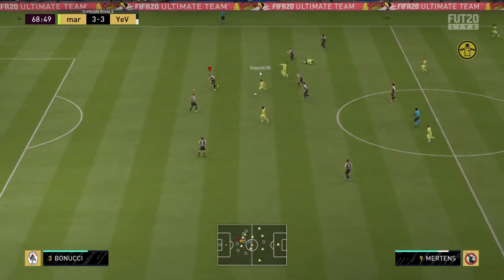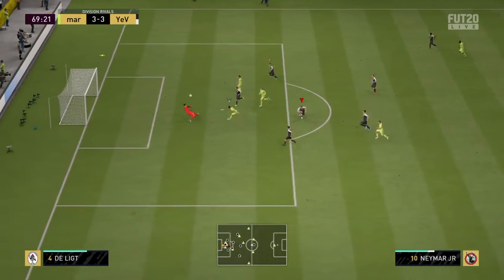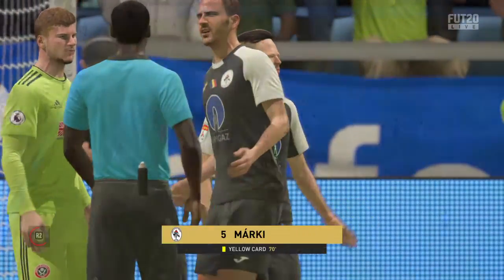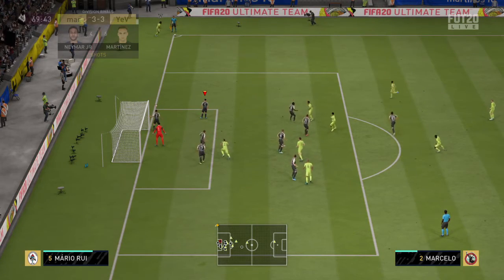Dembele. That looks a good advantage from the referee. It's a quick break. Quick reaction time here from the goalkeeper. Let play go, and now it's stopped. Here comes the yellow card. Yeah, you could see the ref had seen it, but he wanted to give the team a chance.